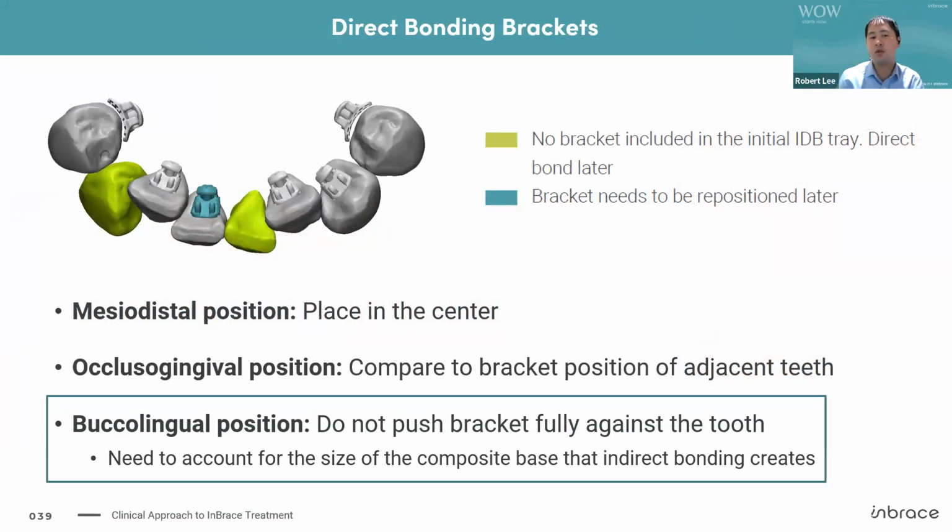The last thing, I would say one of the other differences, is the buccal lingual position. This one's probably the hardest to get exactly correct. So I always tell people, you don't have to sweat it too much. The main thing is that with an indirect bonded bracket that's digitally planned, you can kind of see it on the lower 4s in this example, we can't put it right up against the tooth. Like when you do with traditional brackets, you push the bracket right up against the tooth and you get all the flash exude around it.